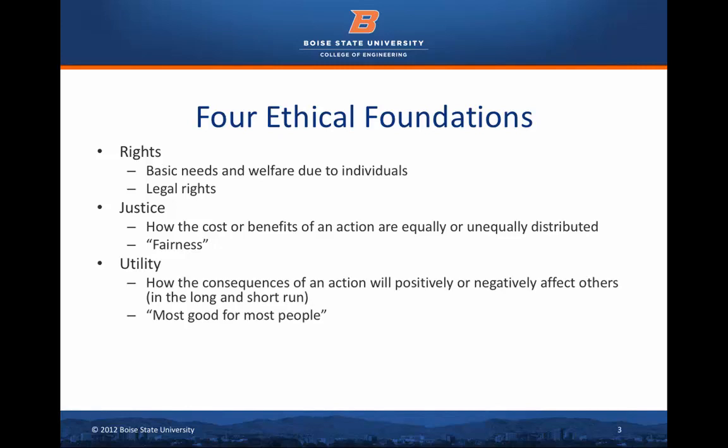Next, we have utility. Utility is how the consequences of an action will positively or negatively affect others. So you have to think both in the short term and the long term here, and when you're talking about utility, you really have to think about all the possible outcomes of a decision and how those affect the largest amount of people. This one is summed up in the concept of the most good for the most people. So utility is thinking about the best outcome for the most amount of people.